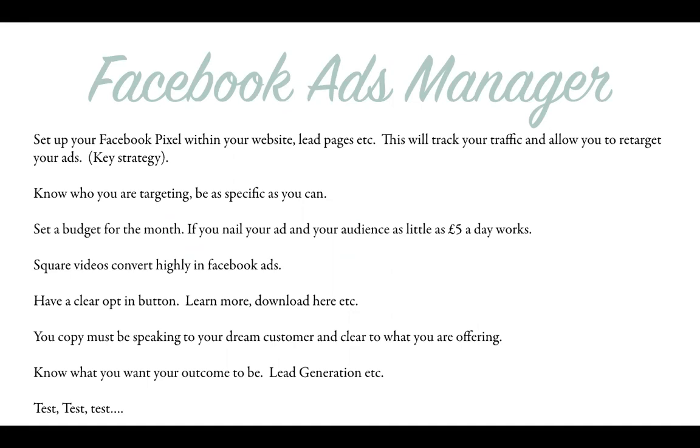Know who you're targeting and be as specific as you can. I think I've probably gone over that about 100 times, but that is so important because there's no point in creating all this amazing stuff, having it all automated and firing on all cylinders, but it's not actually going in front of anyone that wants it, so that's not going to work. Set a budget for the month, like I said. As little as £5 a day can work if you've nailed who your customer is and that your offering is speaking to them and is good.